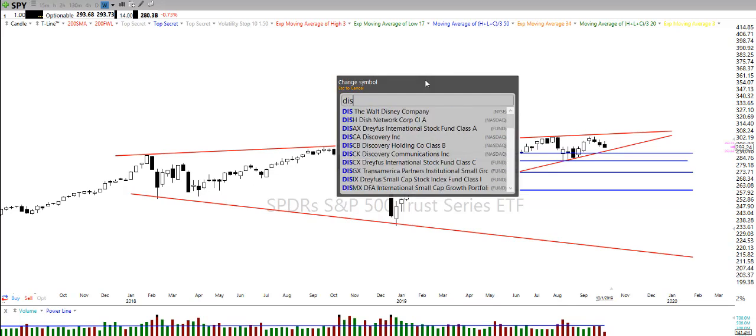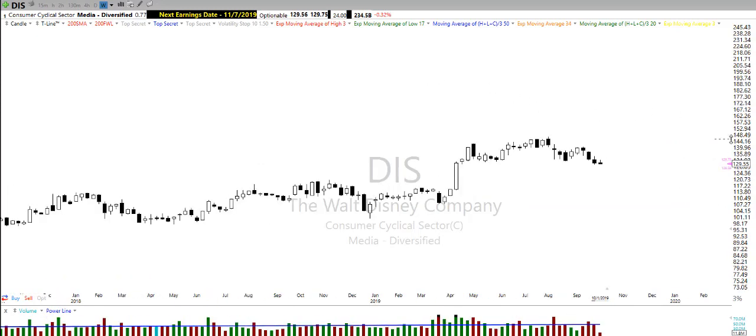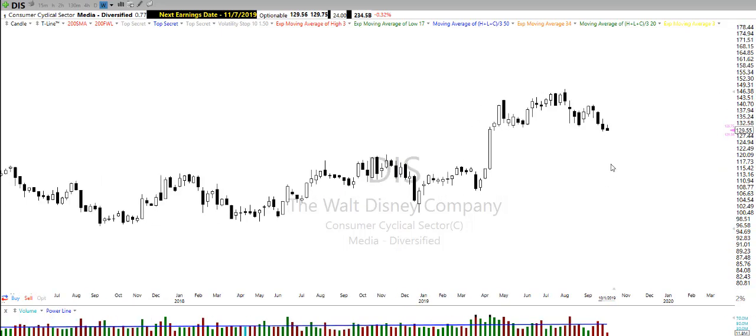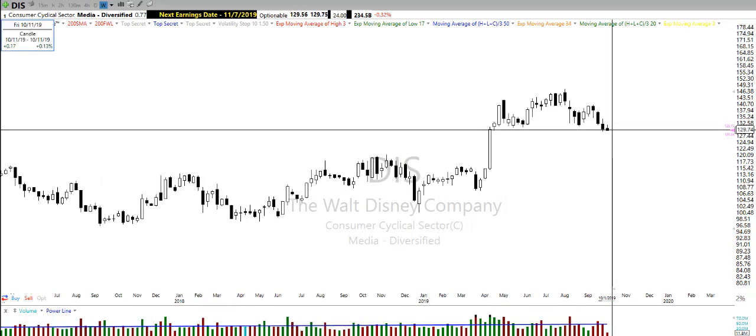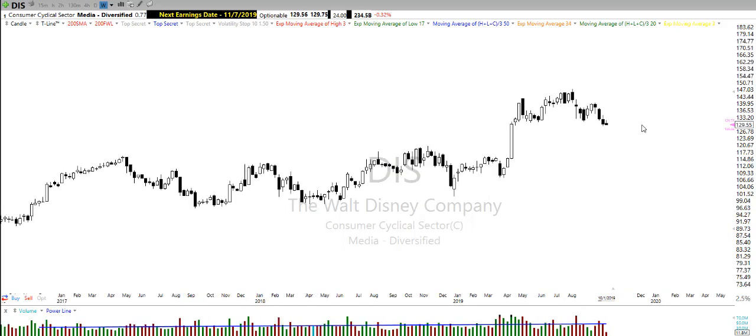So get it. Disney short. Let's get rid of that right there, and I'm going to fix my chart. There we are. Disney short. Right now, I would short it. I think you've got a little bit of space in here. Certainly make some money on it.